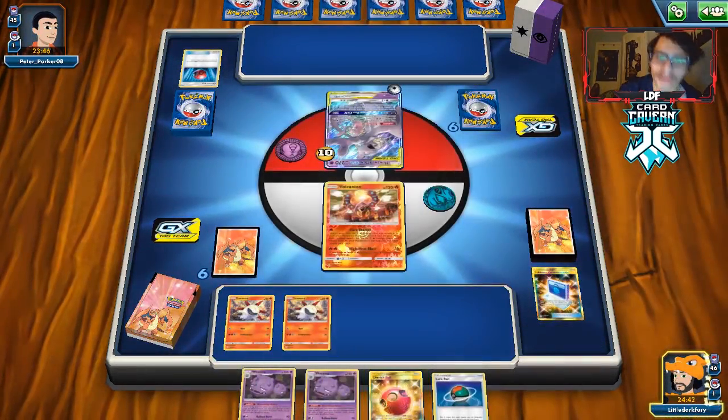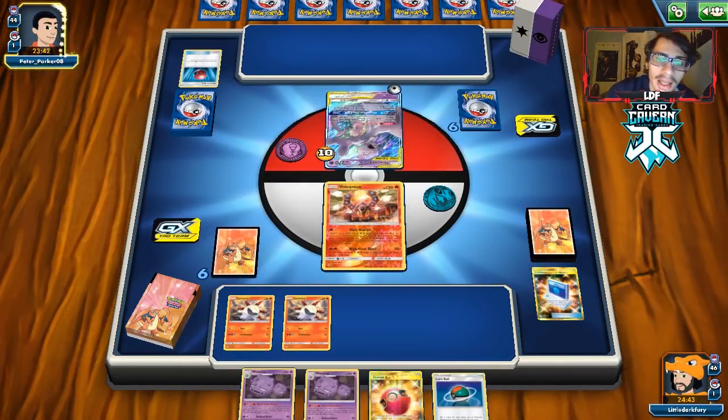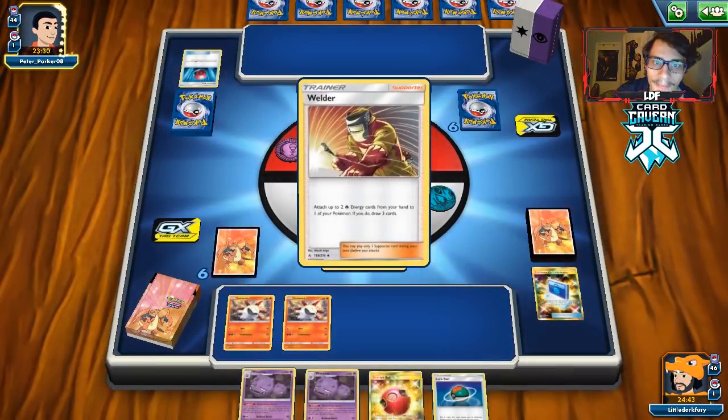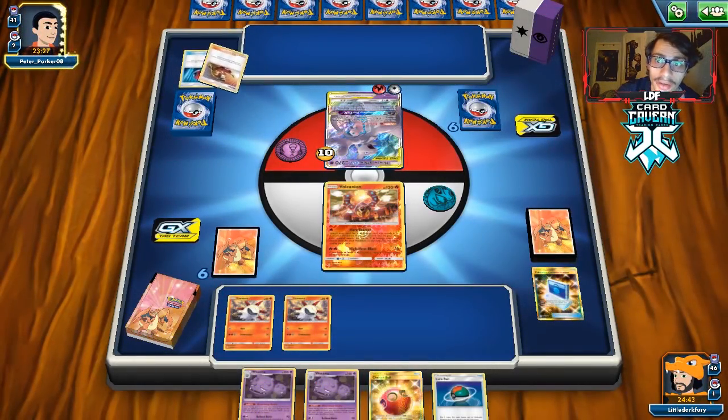Not getting that Flare Starter off is really disheartening. Not gonna lie, it's really disheartening we didn't get an energy there. We have 13 energy in the deck, and we didn't find a single one. Well, 15 if you want to count the hearts. My opponent didn't even give me a Giant Hearth either. So that is really disheartening that our start is so poor, especially in a matchup like this, where I think we need a good start. So that kind of sucks.